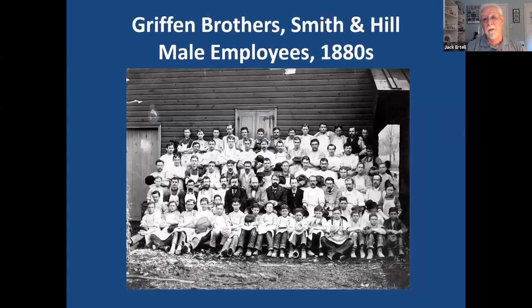Now we have a photograph from the 1880s that shows some of the workers. I always like to point out to some of our visitors, if you look at the first row, these are all young boys, roughly 10 to 13 years of age. And this is the age of child labor. One of the phrases of the late 19th century, when there were virtually no child labor laws, was why hire an adult for a dollar when you can hire a kid for a dime?